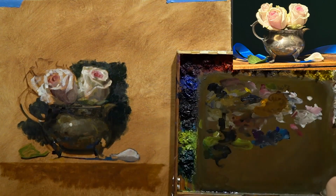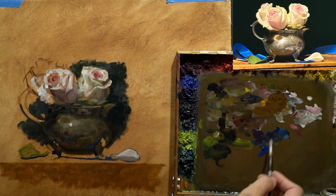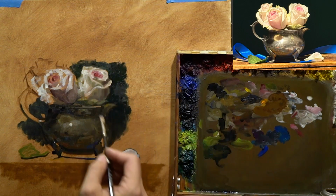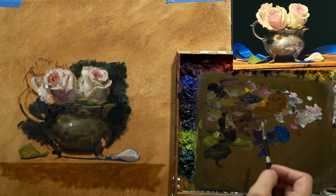So even just massing that in, a tiny bit of mineral spirits, just to maybe loosen it up and push the paint into the surface. You can see I'm applying that, I was applying that differently. Now I'm back to putting paint up over the top. Very different feel to the way in which I'm pushing into the brush.